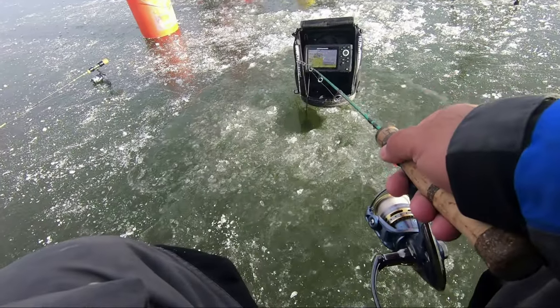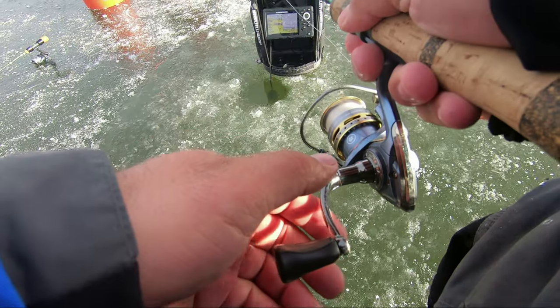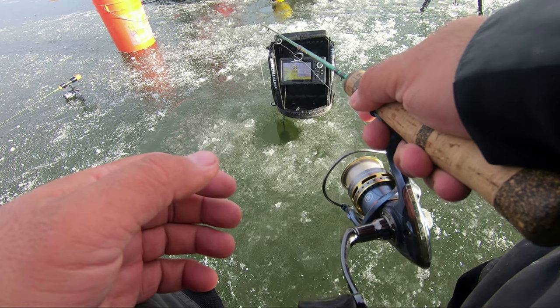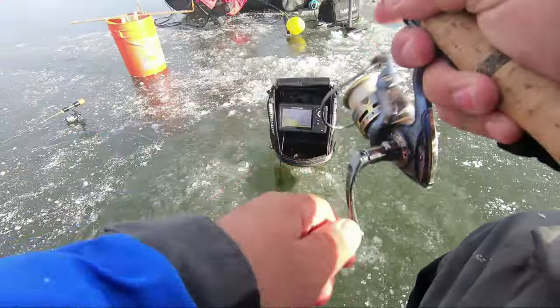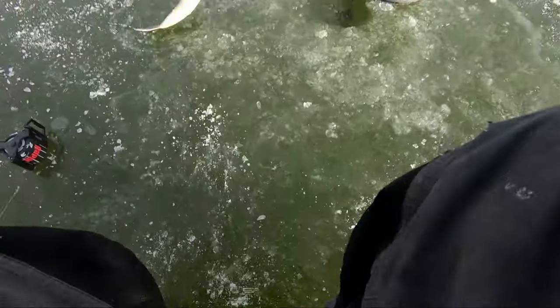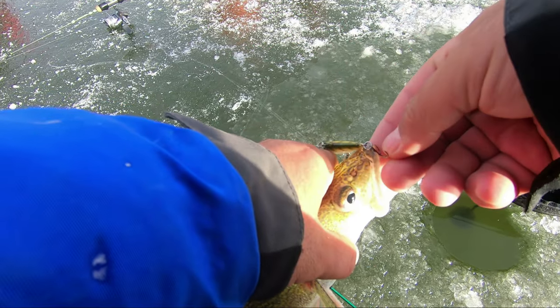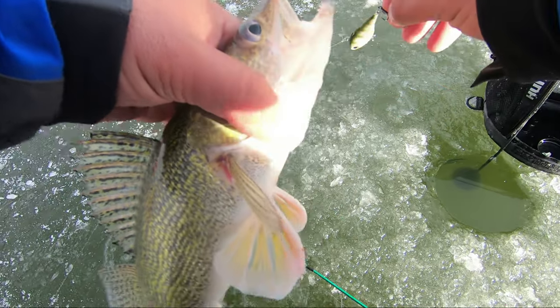Oh, I just hit a bump. Come on. Got him, boy. Got him. Damn, Paul, right on that crank. Yeah, on the big one, and he actually chased it like a lake trout chased it. I love it when they're aggressive like those lakers are.